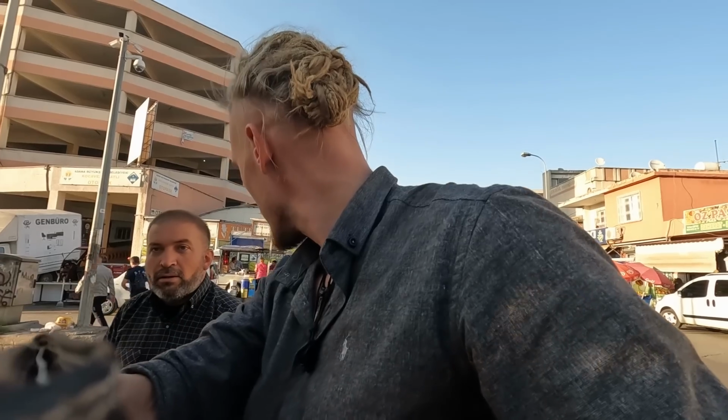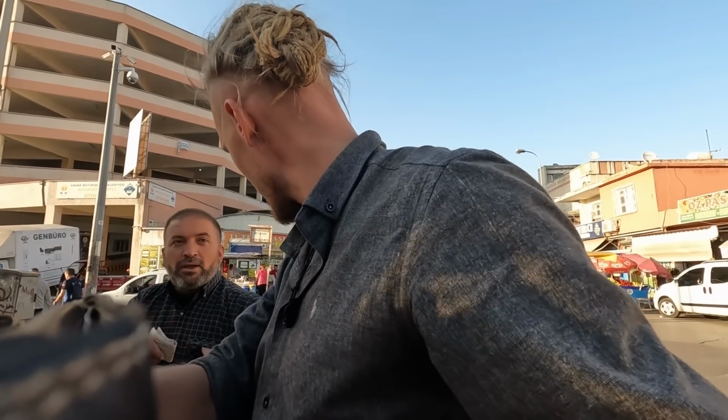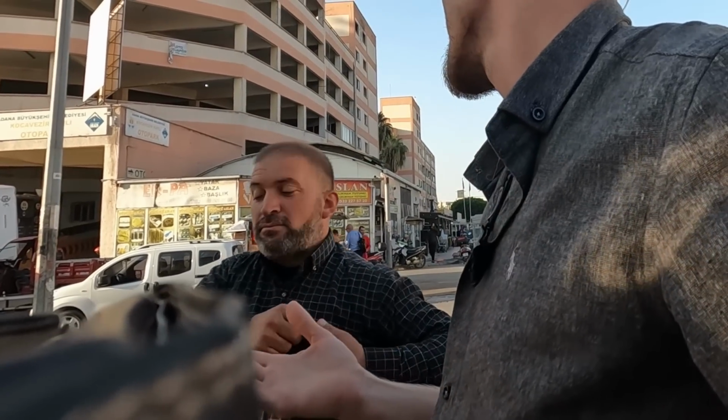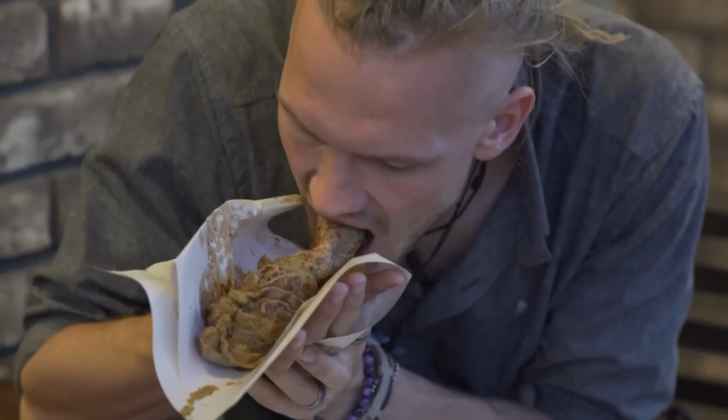We barely got to use our own wallet. It's a weird feeling because we know that those people here, they're not making huge amounts of money, but they just did not accept our money in most places today. So as a last thing, it was really beautiful to have you with us tasting the crazy foods of Adana.